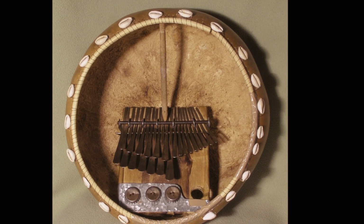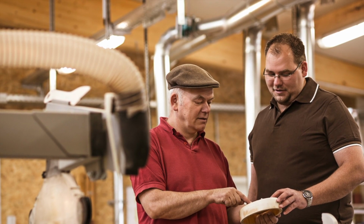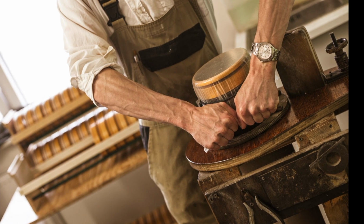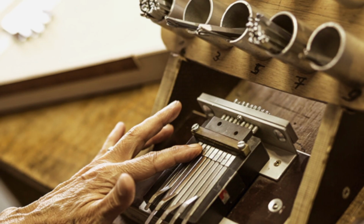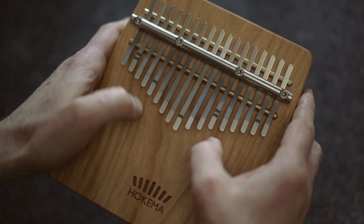Hokema is a musical instrument company out of Germany known for their high quality and beautiful sounding kalimbas. What sets them apart and makes them unique in their sound and tonal quality is the long sustain and even playability throughout the entire scale.